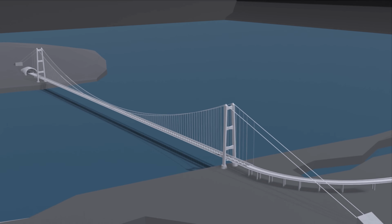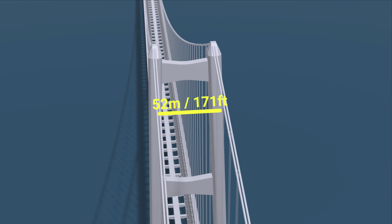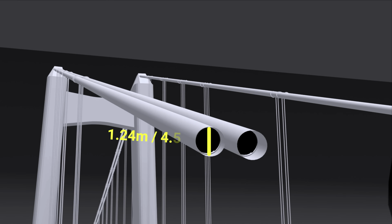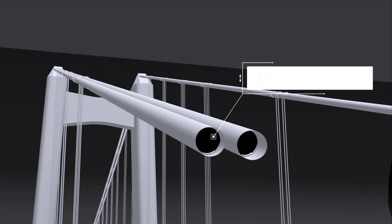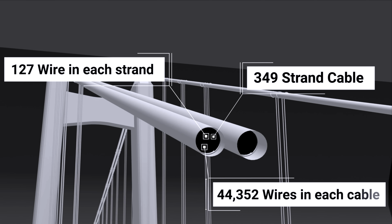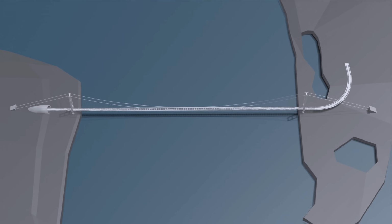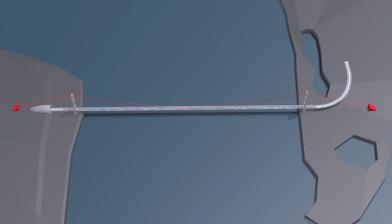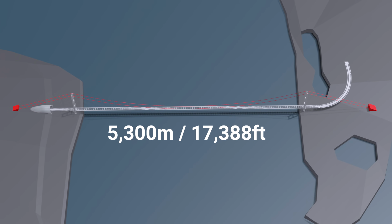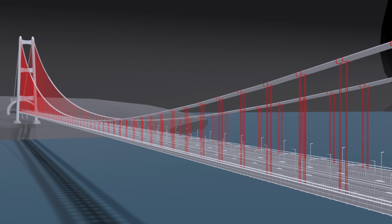The suspension system consists of 2 pairs of main cables, set at 52 meters apart. Each cable is 1.24 meters in diameter and made up of 349 strand cables. Each strand has 127 wires in it. So in total, each cable has 44,352 wires in it, which will be able to support the entire weight of the deck. From anchor to anchor, the total length of each cable will be 5,300 meters. The suspension bridge deck is connected to the cables through a series of vertical hangers.